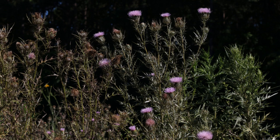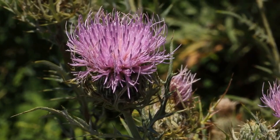I worked hard for this plant here. This is one of our native thistles, a field thistle called Cirsium discolor, not available in nurseries. So I got the seed and direct seeded it and waited a couple of years, and it finally bloomed. Really excited to see it.